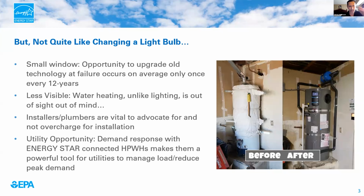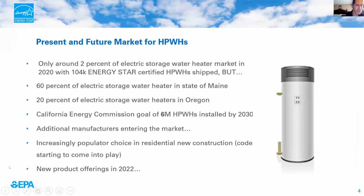And we can get into the dollars and cents of it later, but new construction is where we see a great opportunity. And I'm going to speed through a little bit of this because I think some of my fellow presenters will get into installation and some of the nuance there. But just a couple of overarching facts about the heat pump water heater market.